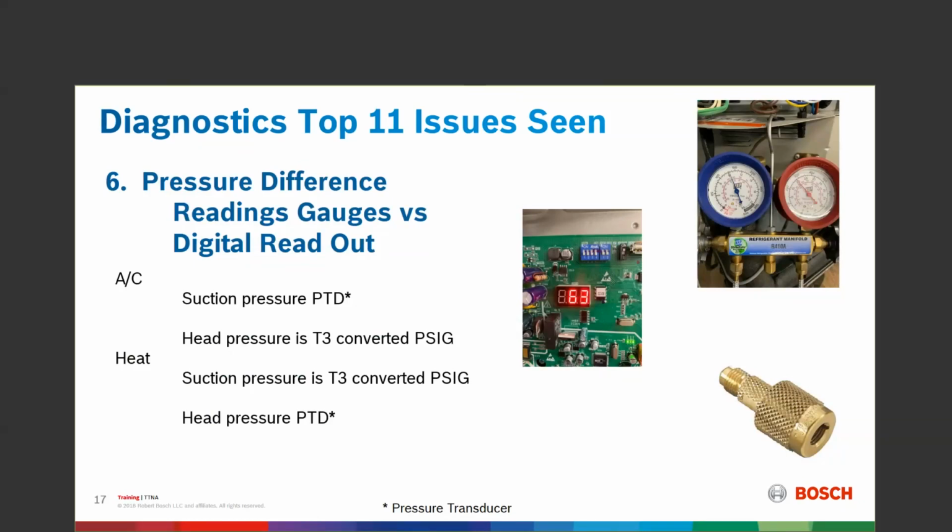When it comes to heat mode, the head pressure is coming from the pressure transducer. The suction pressure is coming from T3. Again, it is the saturation temperature of the coil and converts it to saturation pressure.